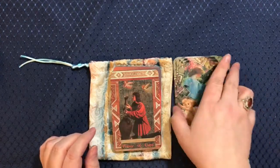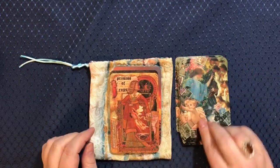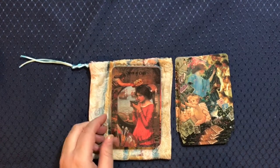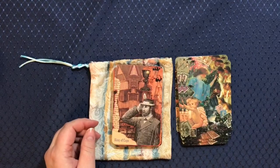nine. A lot of these seem a little busy. I'll see how that works out. Could just be the angle that I'm looking at them because the light is just so horrible. I'm getting a glare trying to make sure that there's not a glare on the camera.